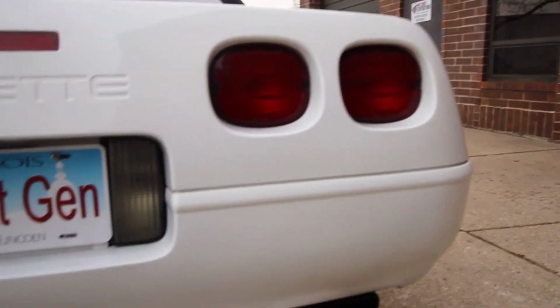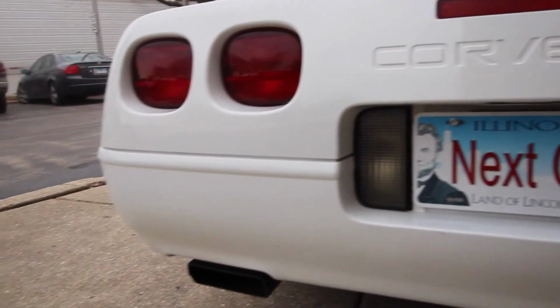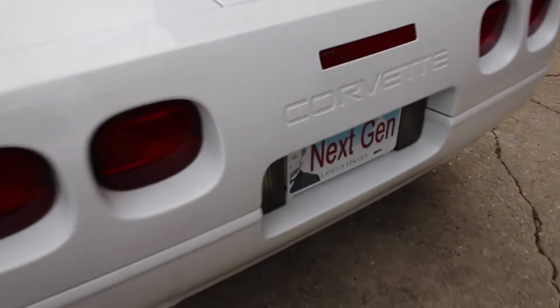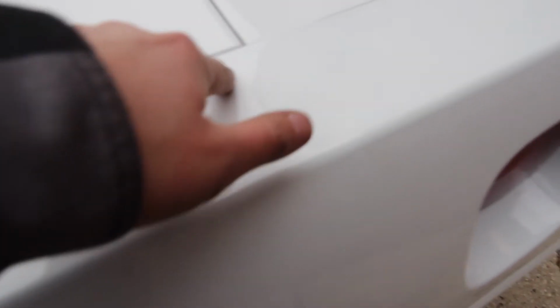Again, top fitment is perfect right there. I'm going to try and speed it up just a little bit here. Tiny little mark right here. So I'm coming along the back here again. I noticed just a little rub right there. And another one right there. Just going to reach in here. Fire it up.